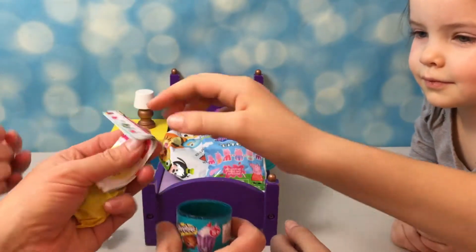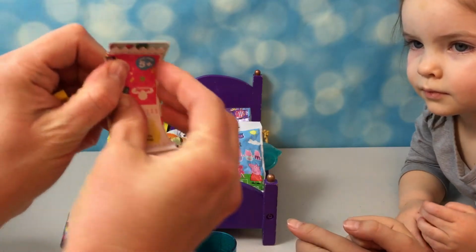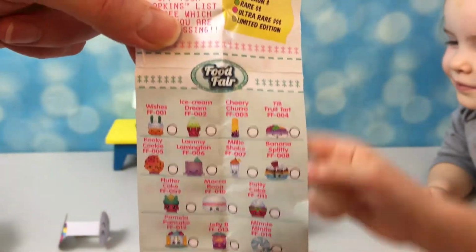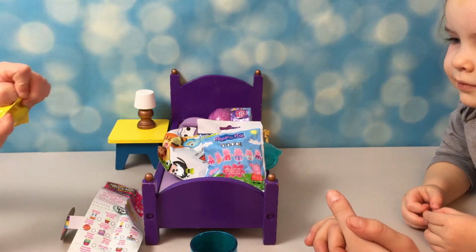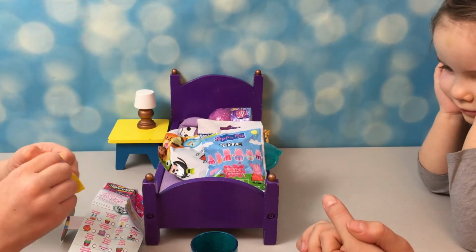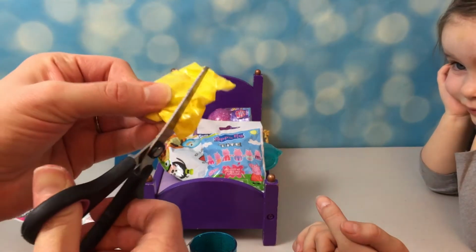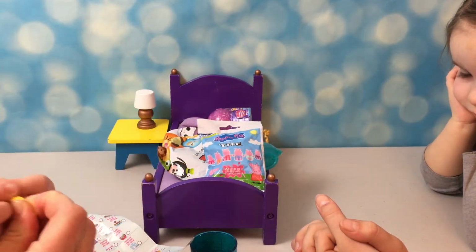Oh, and there's two blind bags inside. And let's open this up. Okay. And we're going to be getting one of these ones. Okay. I wonder which one we're going to get. I'm going to open this one first. Okay, reach over so we can see. Okay. We might need some scissors help. Yes. Yeah, I need to get it out. Okay, reach right there. We want to see.